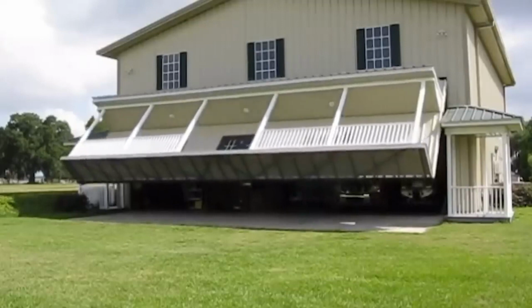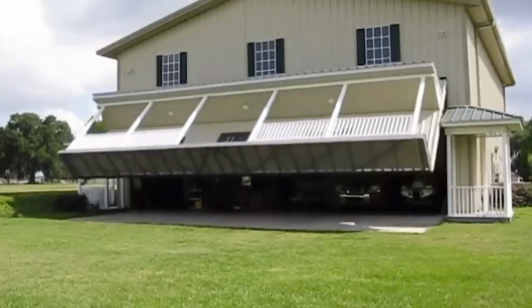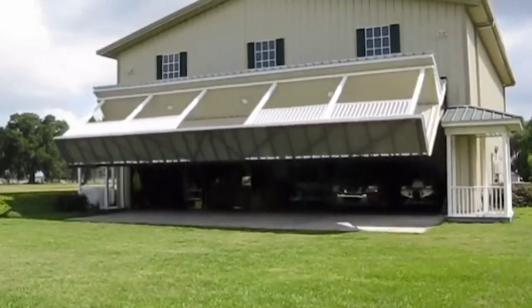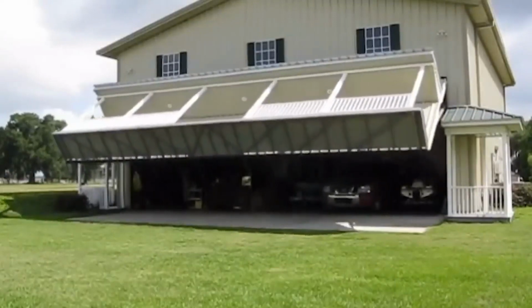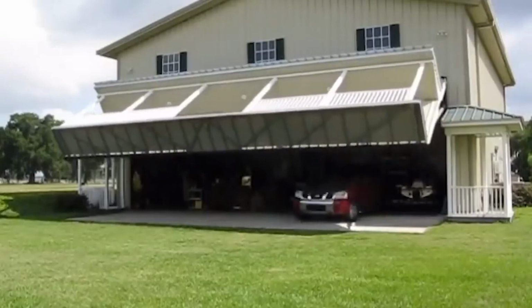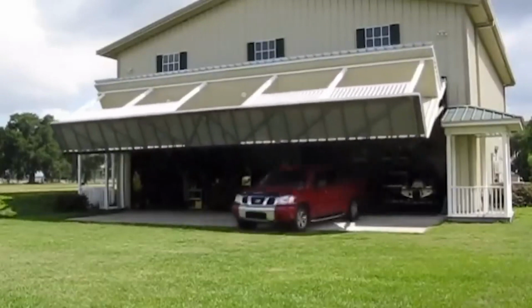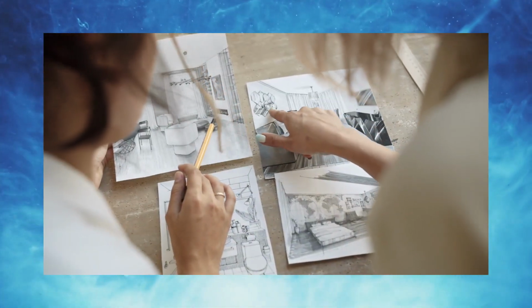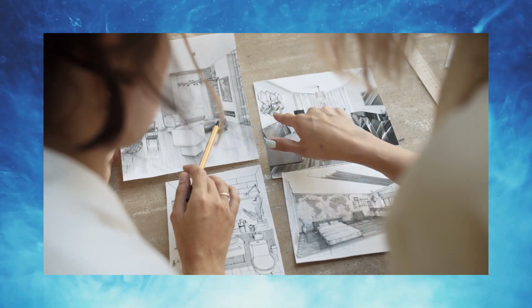This is a cute house, but with no garage. Wait till you see it. The front side of the house is slowly lifting, just like a door. And here is the vast, spacious garage. The basic working principle of this door is hydraulics. No one will ever think of such a thing. Cheers to the architect in whose mind such a weird idea blossomed. A similar setup has been adopted by many.